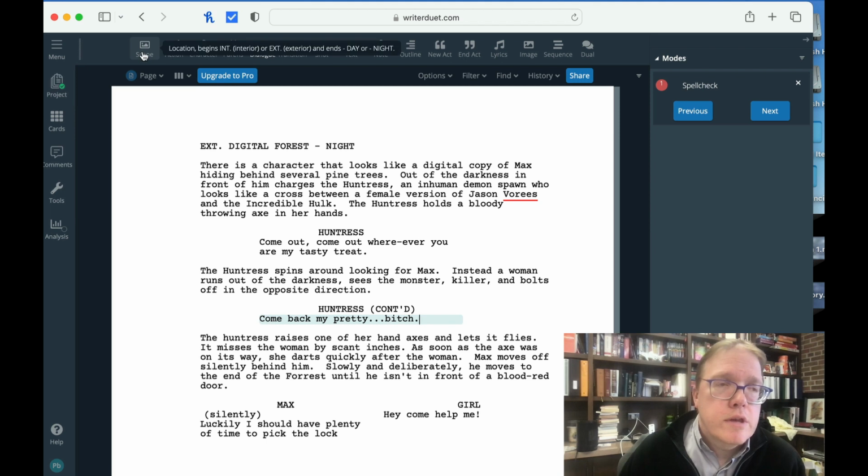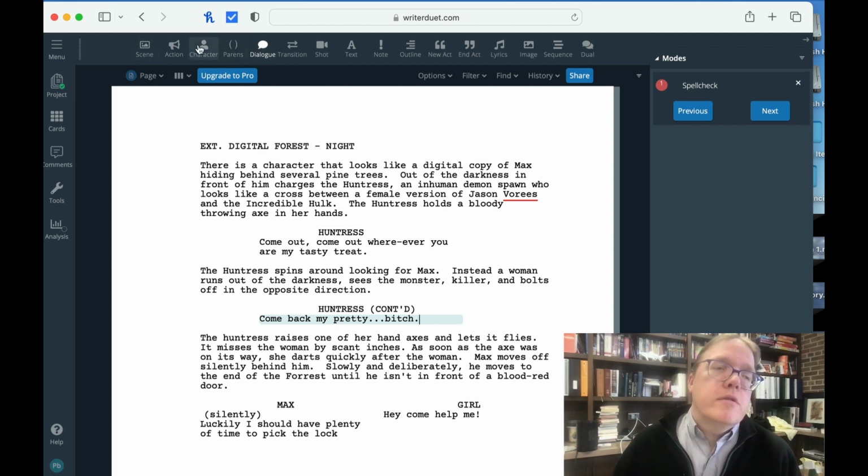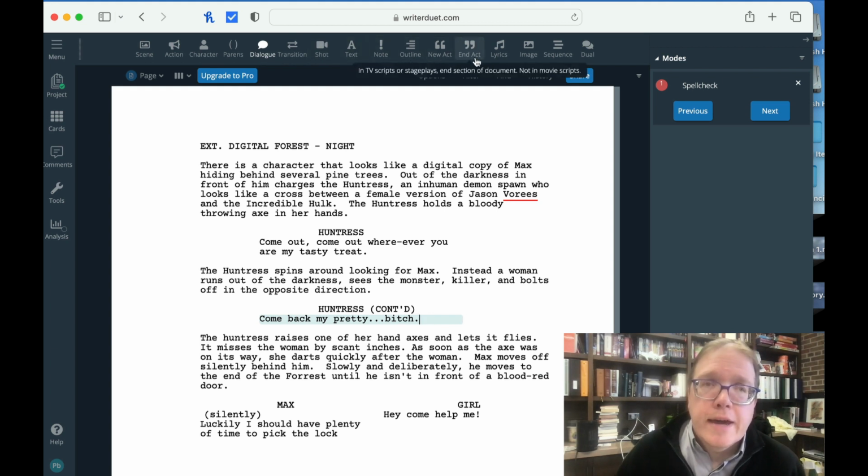You can easily tab between scene, action, character, dialogue, transitions, or those are the ones that you typically tab in between. But you can select tab, transition, shot, text, make a note, outline, new act, end act. Well, these are for TV scripts, not for movie scripts. Lyrics, dialogue that's sung or recited, mostly in musicals. That's pretty cool. I like that type of thing. You can put an image in there, sequence, create a story beat that contains scenes, and of course, dual dialogue.